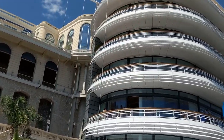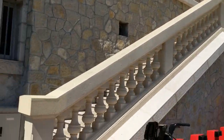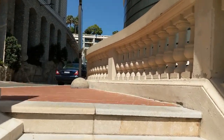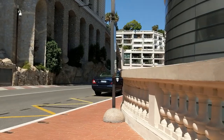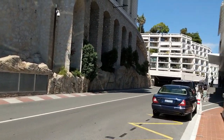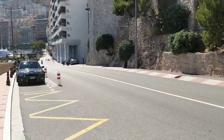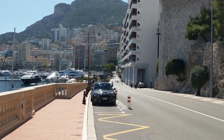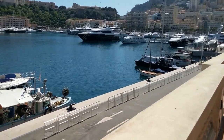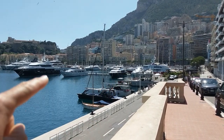And that leads us back down to the end of the yacht club. Just coming up here now because it gives us a good view of where we still need to go. You have the infamous tunnel there, which leads on down to the chicane at the bottom of the hill. We can continue walking the dock and head along this quay.